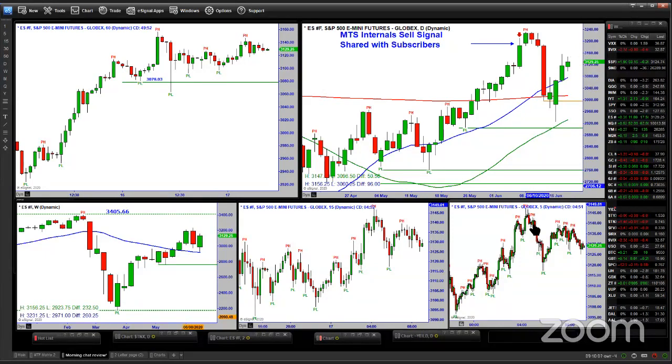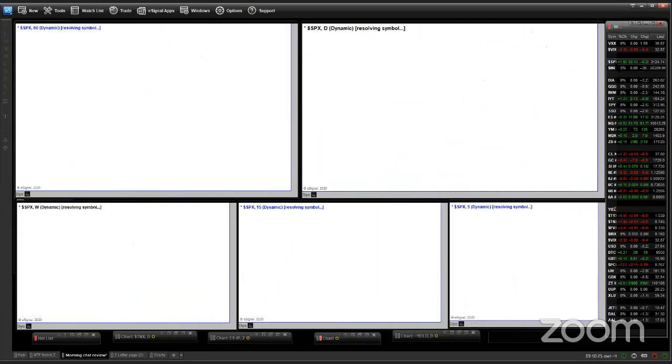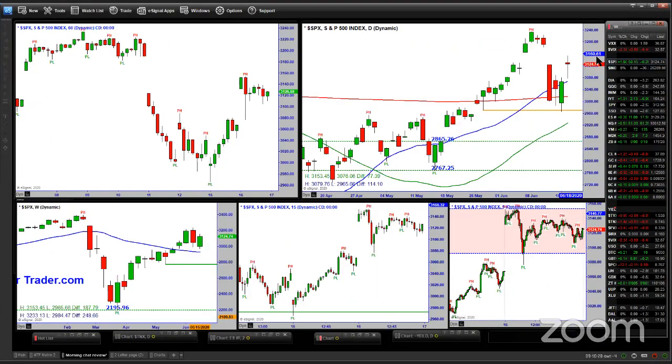So some additional weakness here, pre-market, and I think you have to go a little bit above these highs here. All right, so McGraw has already said 3060s. We look at SPX, right? That's a little bit above this high here.